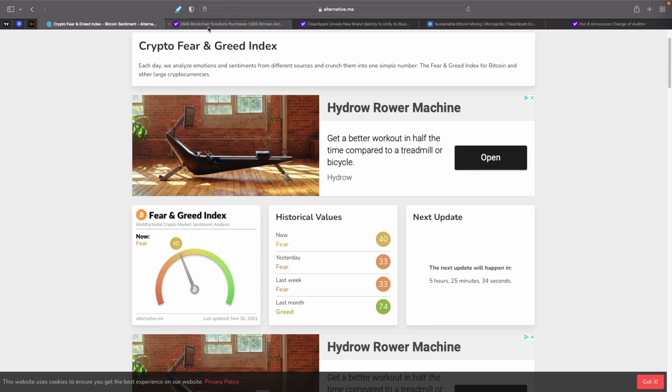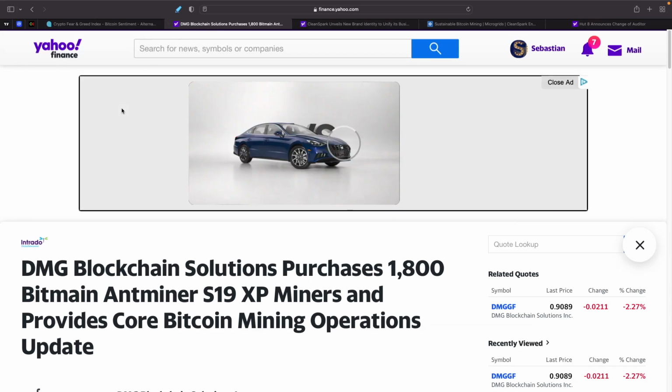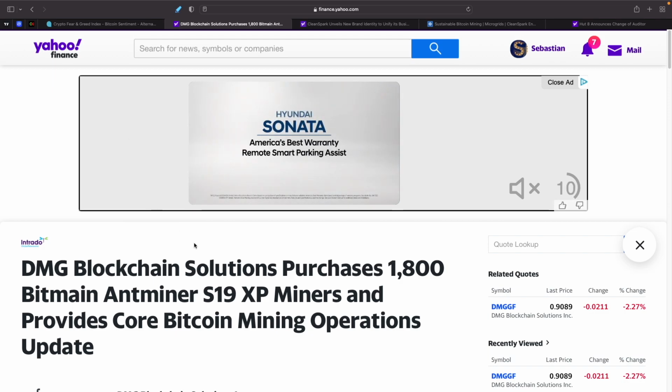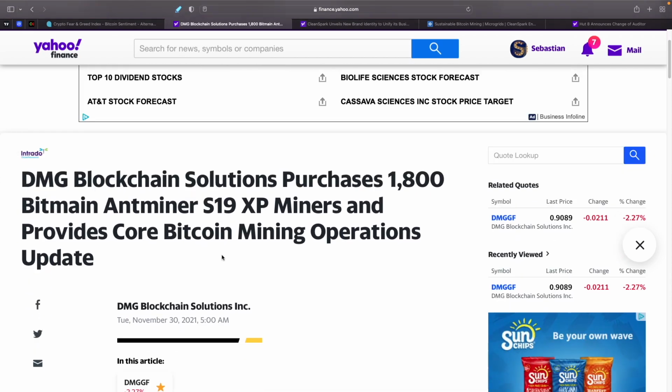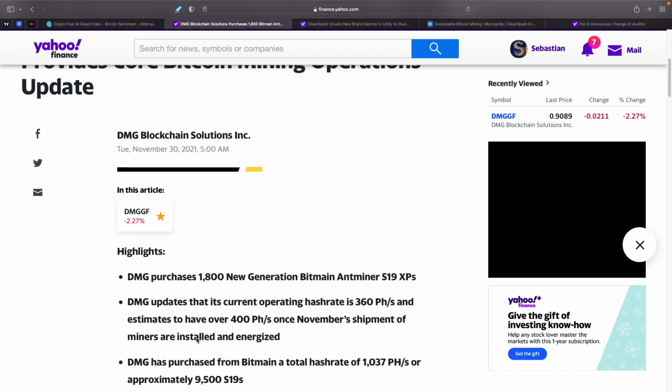Next, let's take a look at DMG really quick. DMG Blockchain Solutions purchases 1,800 Bitmain Antminer S19 XP miners and provides core Bitcoin mining operations updates. So I think the XP ones are the 140 terahash miners, if I'm not mistaken. So DMG purchases 1,800 new generation Bitmain Antminer S19 XPs. DMG updates that its current operating hash rate is 360 petahash and estimates to have over 400 petahash once November's shipment of miners are installed and energized.